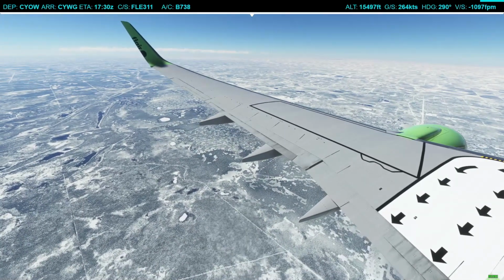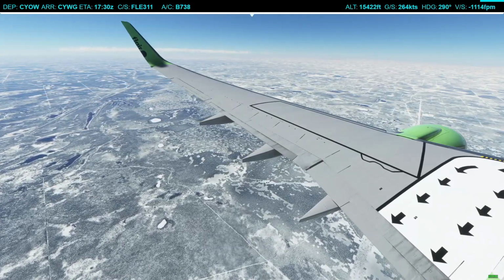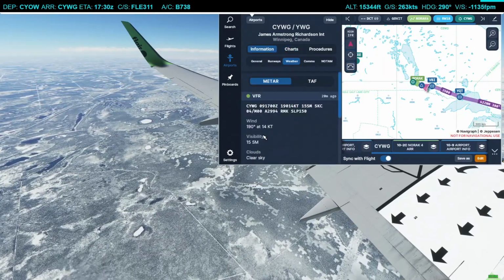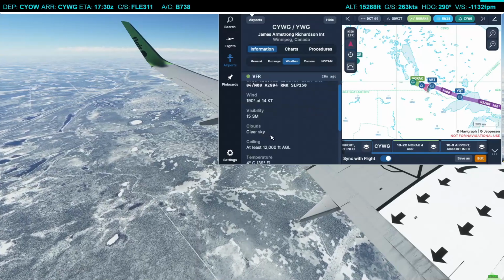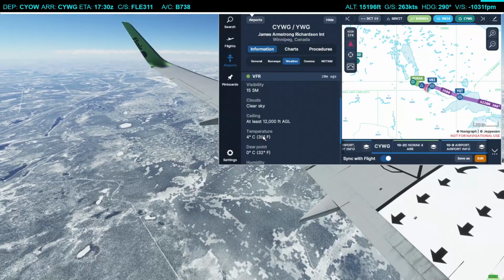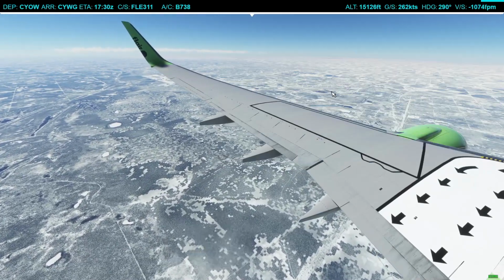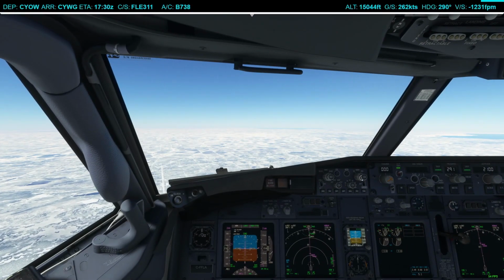As you can see, it's very, very clear skies, clear conditions here in Winnipeg. The winds, I believe we do have some crosswind here. Winds are going to be 190 at 14 knots, so that's going to be pretty spicy. Anyway, it is +4, and altimeter is 29.904. We'll go ahead and change that quickly. So that has increased.